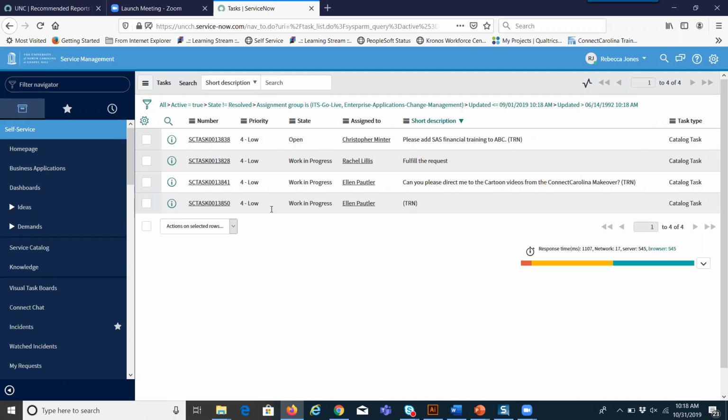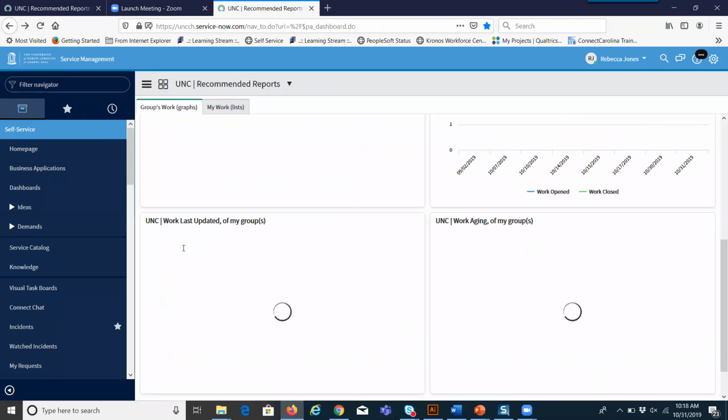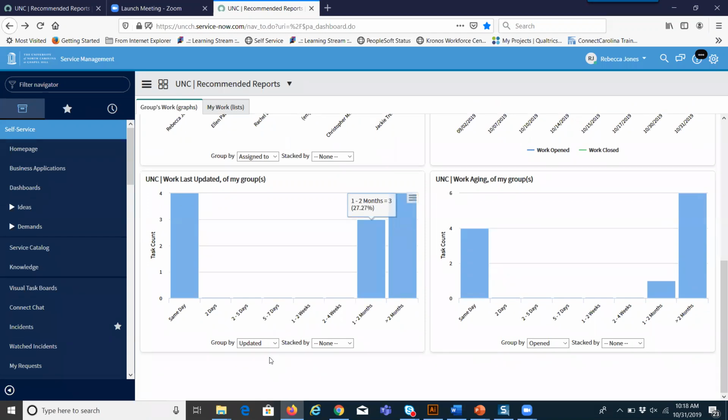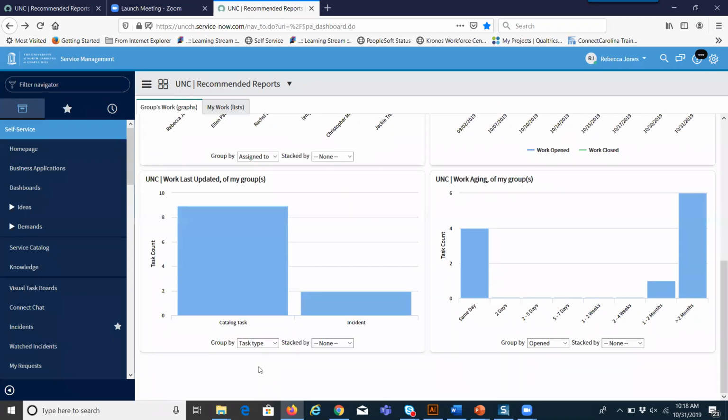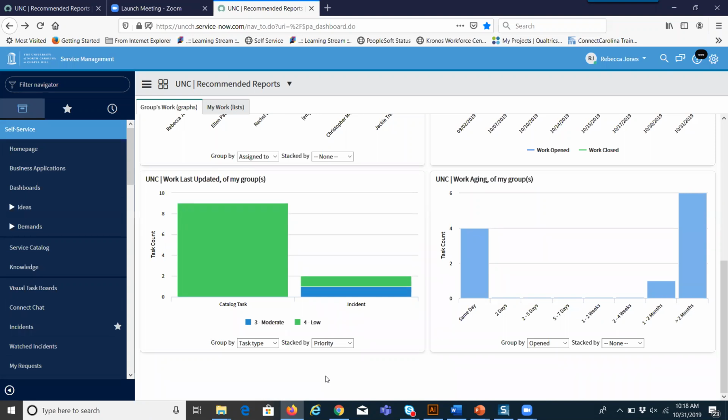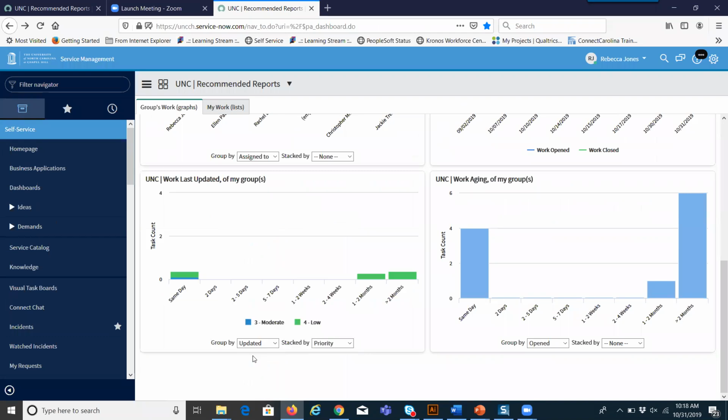So this is really, really great. It's a nice visual to be able to see what's going on there. And you can hover over the graphs as well. And then, of course, it has that really neat filtering feature here at the bottom for task type, priority. That's really great. Anything else on this one, Casey? Yeah, no, not really. If you put that back on updated, and then you could set that one to task type.